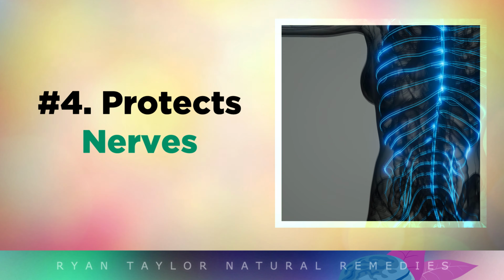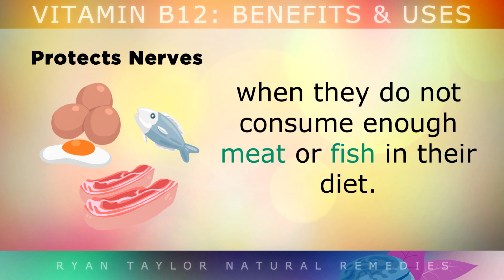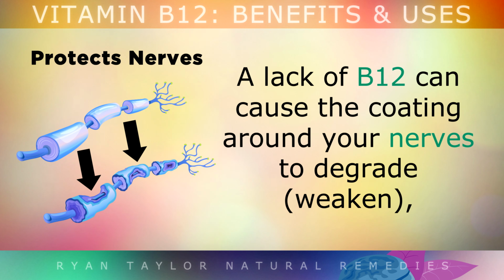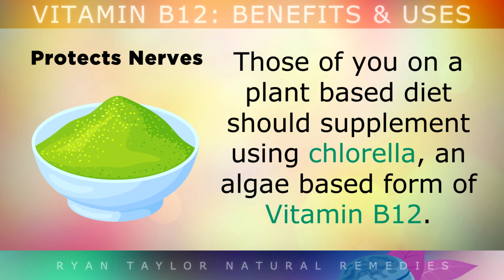4. Protecting the nerves. Many people become deficient in vitamin B12 when they don't consume enough meat or fish in their diet. This is very common in vegans and vegetarians, for example. A lack of B12 can cause the coating around your nerves called myelin to degrade, and this causes problems like tingling, burning, stabbing, or shooting pains in the body, especially in the feet or the hands. Those of you who are on a plant-based diet should be supplementing using chlorella, an algae-based form of vitamin B12.